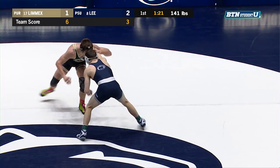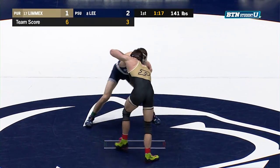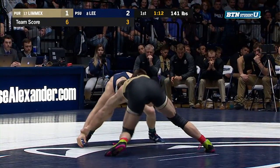Limmex did a nice job there, sitting out right off the bat and being able to get the escape, breaking the control from Nick Lee. A good job, basic move there, just sitting out and being able to get up and get out.